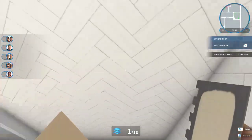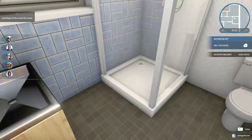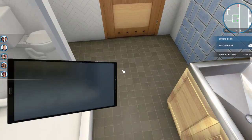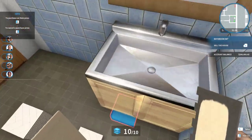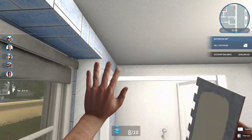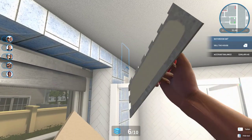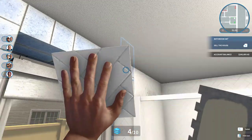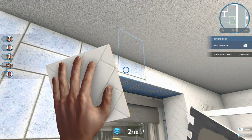All right, come to a bit of a kerfuffle here. Shower doesn't seem to open. I'm not sure I'm gonna get my tile in there. We don't get on the sink. Aha! There's always a workaround. Nicely. Uh-oh. Okay.